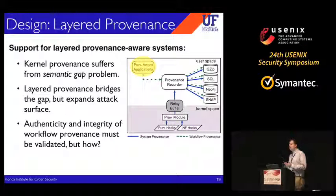Another important consideration in the design of LPM is that of layered provenance. Capturing provenance at the kernel layer offers all of these wonderful properties, foremost among them being its completeness. It gives us a total view of system activity. Now, unfortunately, the kernel is unable to understand the internal semantics of individual applications, leading to a need for layered provenance architectures. However, since our threat model assumes that user space applications are prone to compromise, how can we trust the provenance that they disclose? To preserve our security goals, we need a means of evaluating the integrity of provenance-aware applications.